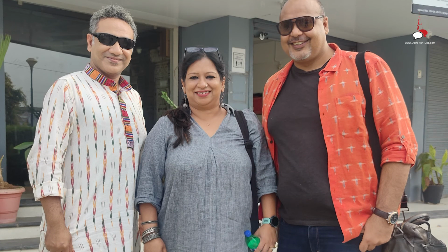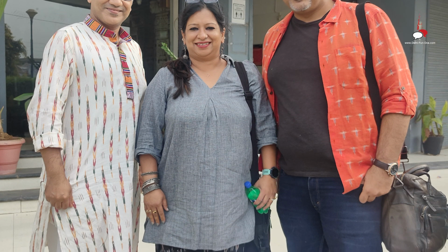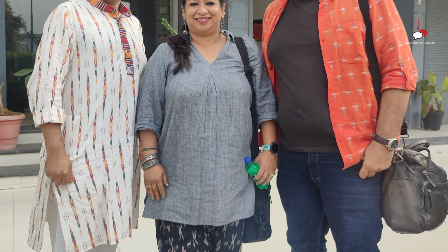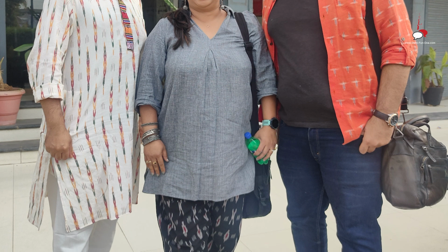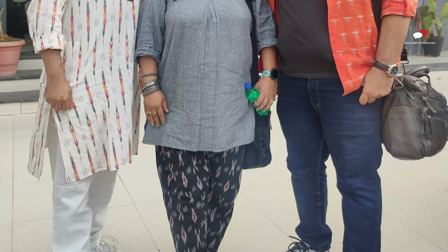We bought these fabrics during our trip to Vijayawada and then got it stitched here, and I'm getting a lot of compliments on this ikkat shirt today. Along with both of us, our co-traveler Meenakshi was also spotted wearing an ikkat today. Well, birds of a feather flock together. So this was also quite a colorful addition to our itinerary of the day.